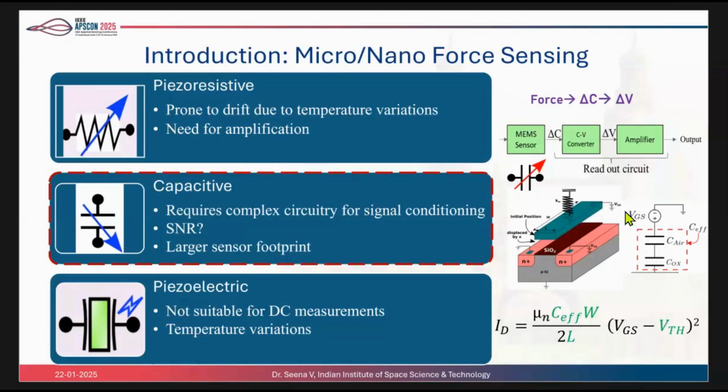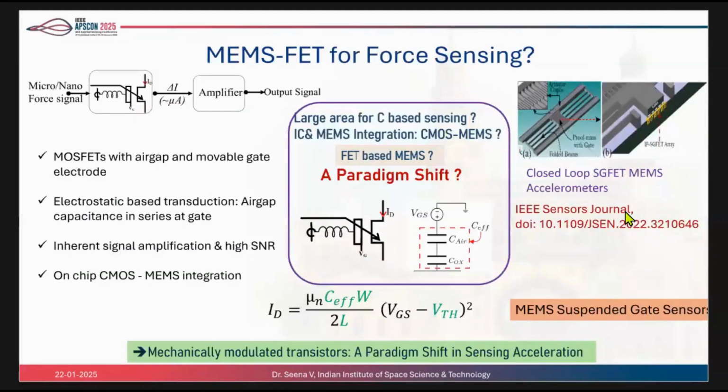So equivalently, we can think about two capacitors in series, one the moving capacitance and the other the variable capacitance. With this, we can measure the change in current with the conventional current equation written below. Now you have your micro sensor. It can be force, it can be anything. We work on other applications like accelerometers, which I've shown on the right. And you directly get the delta I, and then that can be part of a differential amplifier, or it can be part of any amplifier stages which come later on.